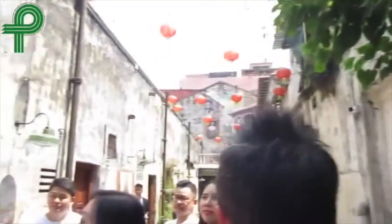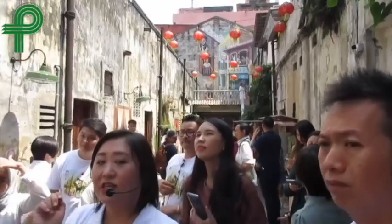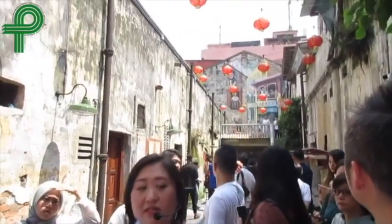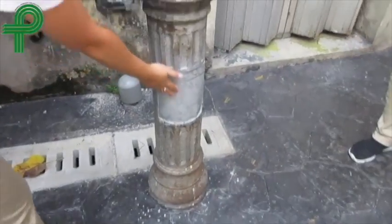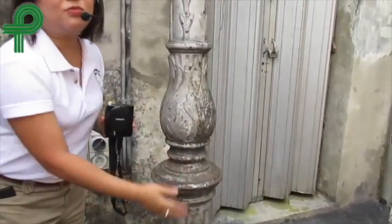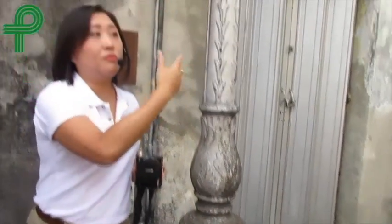You can't see it right now, but if you come at night, it's very nice. It's functioning. There was some sort of restoration done to it. The metal pieces were already broken and rotten. You can see this is brand new. You can see that it's very different, what is old and what is new. But we had to restore it, else the electricity will cause the problem to trip. So we do what we can.